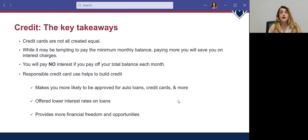Be careful and be aware of rewards cards. If you're going to get 5% off your PlayStation purchase, that's great. But if it's $200 a year just to have the card, or even $100 a year just to have the card, is that 5% going to be worth it? Is it worth having that reward to pay that much?